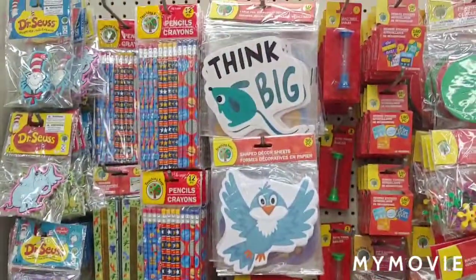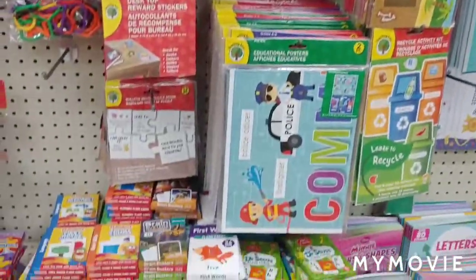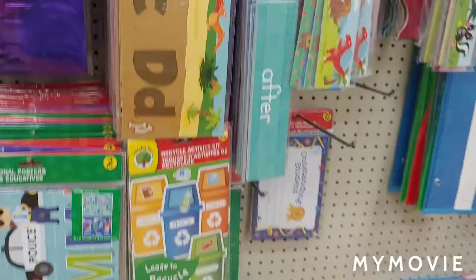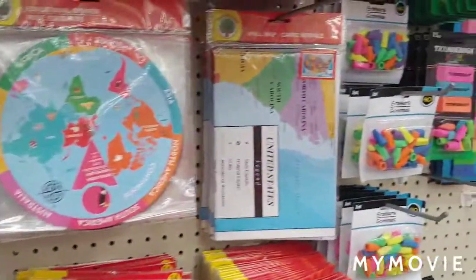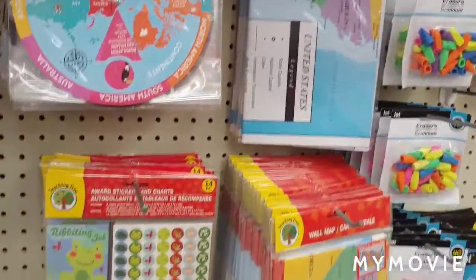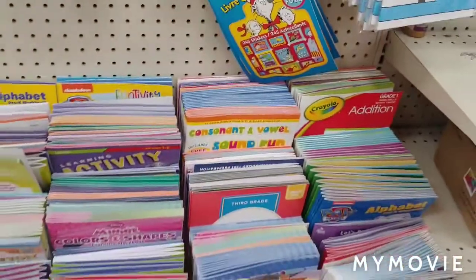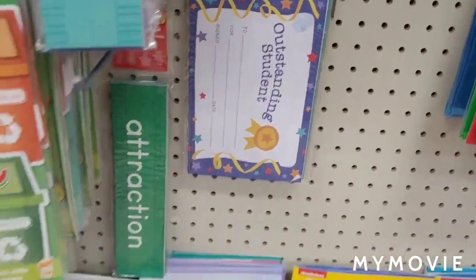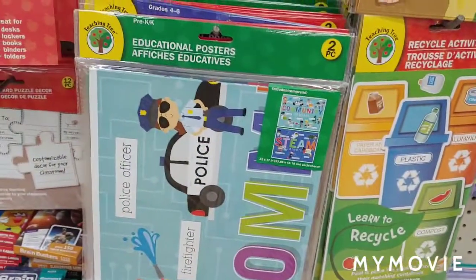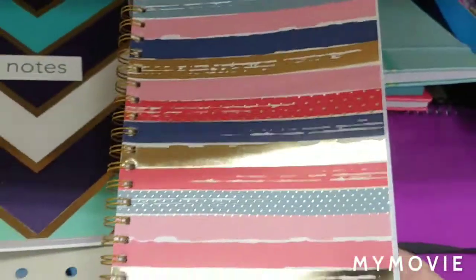Somehow I always end up back at the stationery teacher's aisle. Just thought I would show this. They've got a lot of nice stuff. The wall borders, and there's a wall map. There's more stickers, and then all kinds of books down here, and little recognition, educational posters. They just have so many pretty little notebooks anymore. Cute that is.